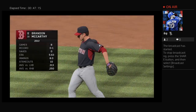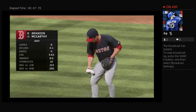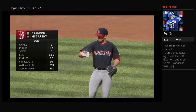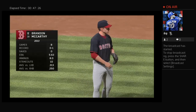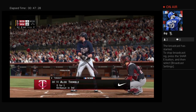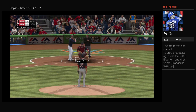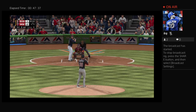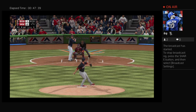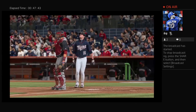Brandon McCarthy will come on to make his 9th appearance already here this spring. 38, Brandon McCarthy. Alex Trimble will be the first one to greet him here as he'll be forced to turn around and hit from the left side now. McCarthy steps into his windup. Here's the 3-2. Line to the right side, but foul.